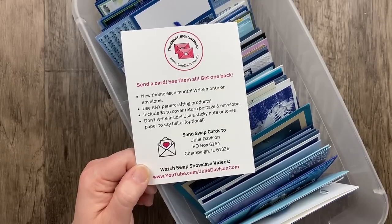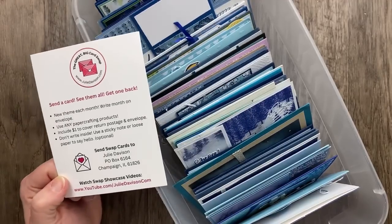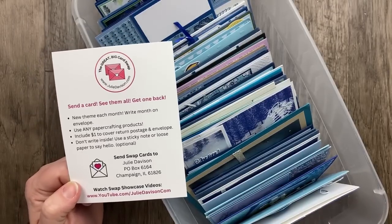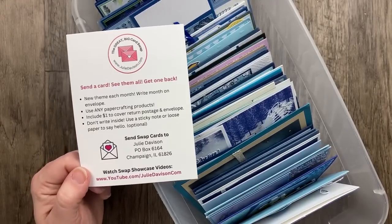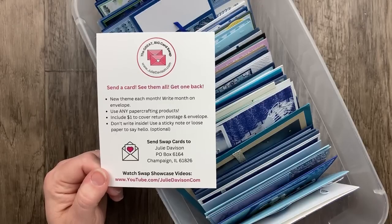My goal in 2024 is sending smiles across the miles with our handmade cards, and I hope you'll join me in that. Part of that mission is the Great Big Card Swap. When you send a card, you get to see them all in the video that we do every second and fourth Tuesday. And then everyone who sent a card will get one back. I mix them all up and send them back. So you send a card, see them all, get one back. It's truly that easy and so much fun.